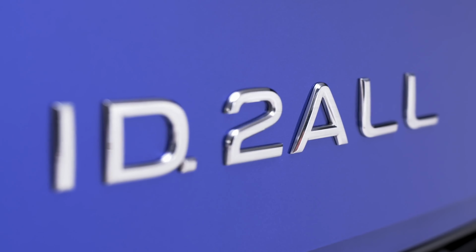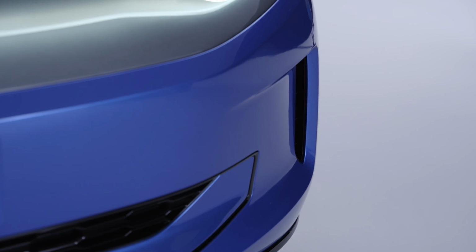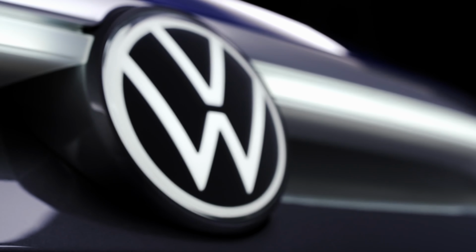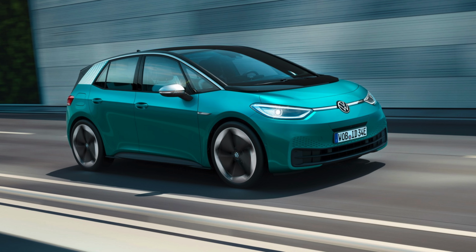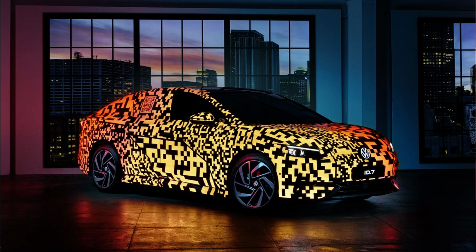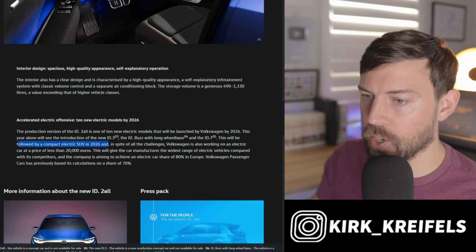Now, they mention it has premium innovations such as Travel Assist, IQ Light, and Electric Vehicle Route Planner. But in the press release, I don't see them expand upon that, so I'm sure we'll hear more about it in the coming years. 10 new electric vehicle models by 2026. This year, we will see the introduction of the ID3, not coming to America, the ID Buzz with the long wheelbase, which is coming to America, and the ID7, which we got a camouflage version of it, I believe, at the Consumer Electronics Show. There'll also be a compact electric SUV in 2026.